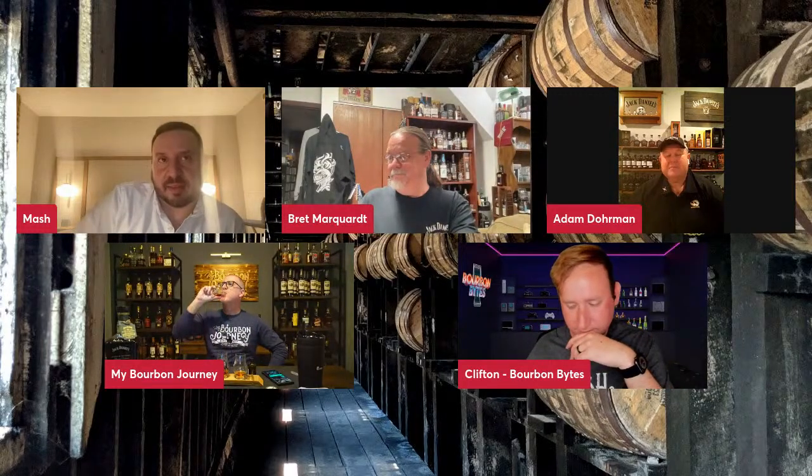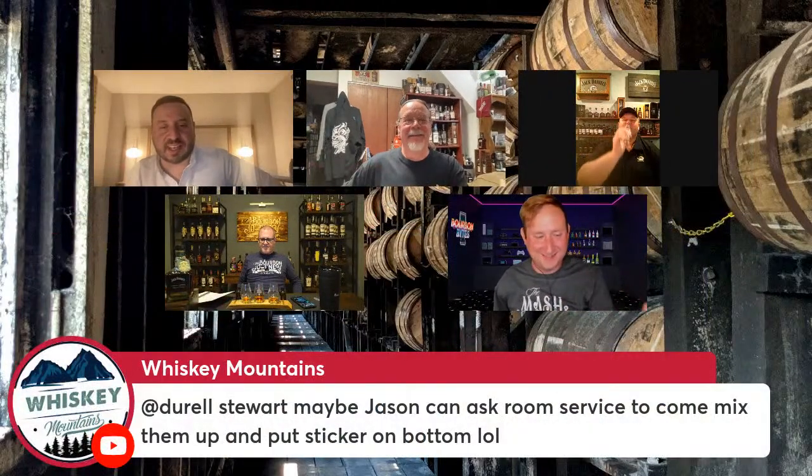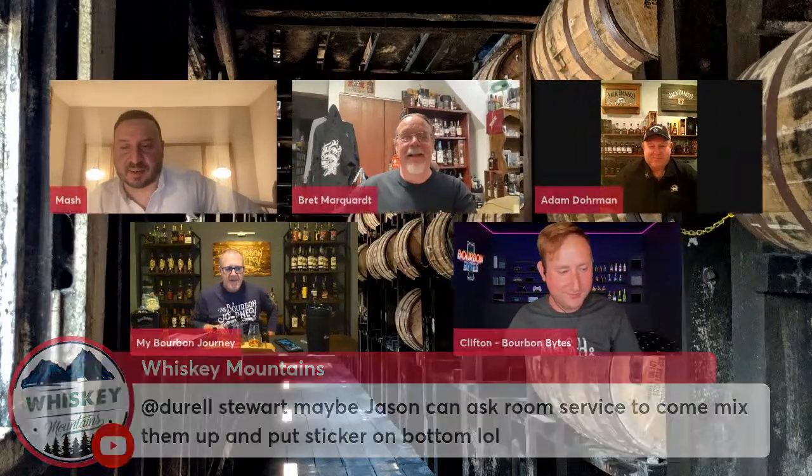11 has a stickiness that I will admit 20 does not have. There you go. Of course, you gotta call it sticky. Sticky doesn't sound good though. Yeah, like a sticky peanut butter and jelly sandwich. Like on the palate, sticky. Sticky wicky. Like a 5-year old that just ate a peanut butter and jelly sandwich. That's what I feel. Maybe Jason can ask room service to come mix them up and put a sticker on the bottom. Clifton, maybe like a sticky bun.